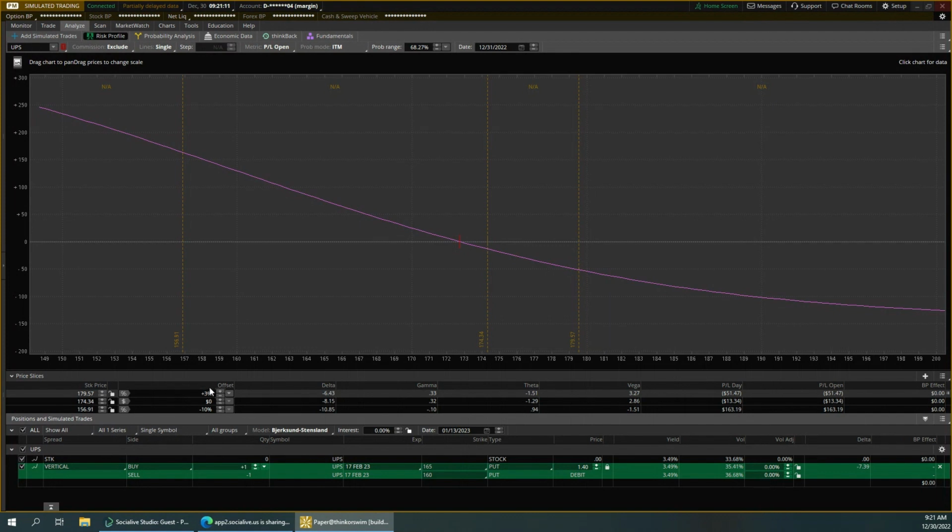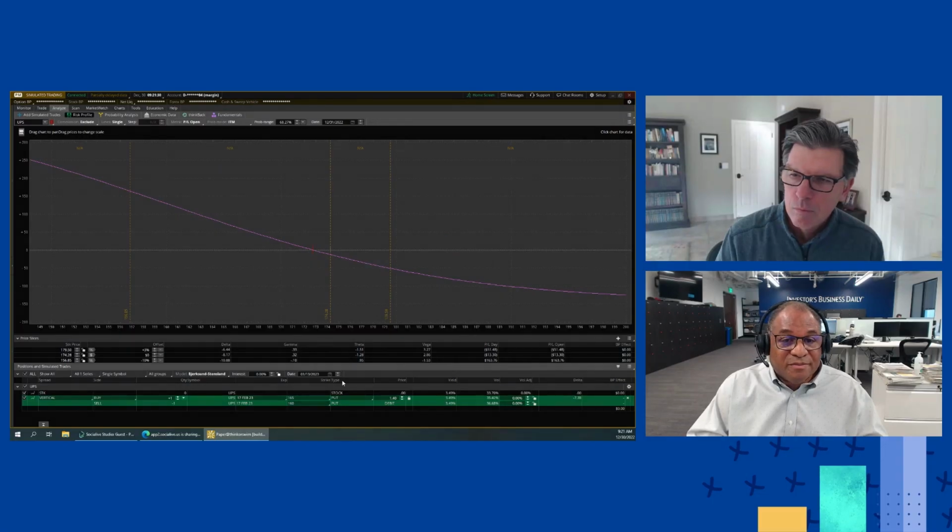So you could always play around with these numbers because, again, we haven't placed a trade yet. So we're just doing an analysis to see how this trade is going to work. And again, we're also looking at 2 weeks into the future here. So we get a glimpse as to what could possibly happen with this bearish trade on UPS.